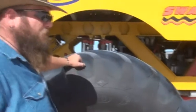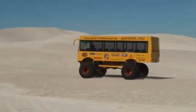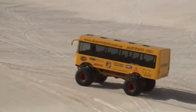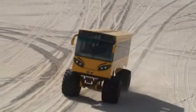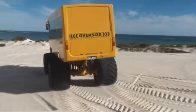So let's go see this in action, shall we? Yep, I'd love to get you out here and show you what it's all about. Everyone's car to shame that thing.